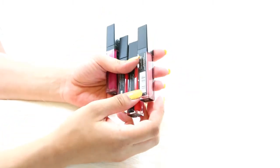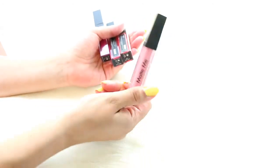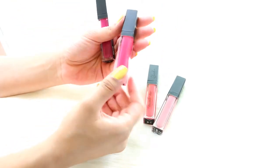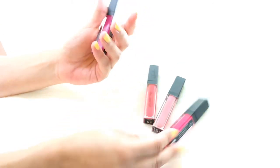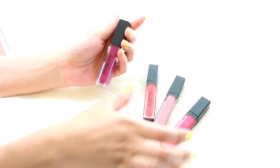But these aren't bad if you're on a budget. So I got here Petal, which is like a cool tone pink. Party Pink, which is a beautiful corally pink. Then you have Brink Pink, which is like a neon pink. That's really bright. And Fandango, which is a beautiful purple. And this one flatters my skin tone a lot.